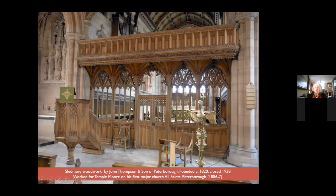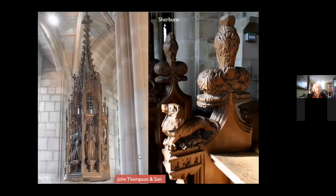And Temple Moor employed a company, very fine woodworkers, John Thompson and Son of Peterborough. Their firm continued right until just before the Second World War. But the quality of their workmanship is superb. And remember, we've seen the brass lectern before. And more, they did the font cover, the pew ends.